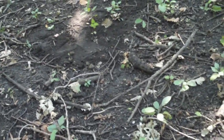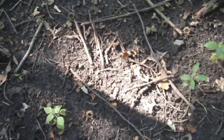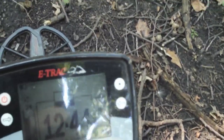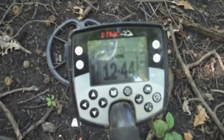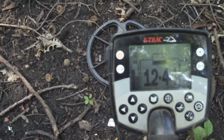Over there, 10 foot away, that's where I dug that 1897 barber dime. And here I've got a memorial or wheatie signal, the classic 12-44, both ways at about 4 inches. So here I go again with the saying. I think this one is probably a wheatie. It sure wouldn't be a memorial out here.